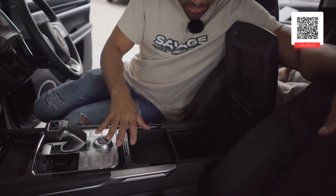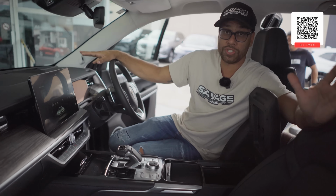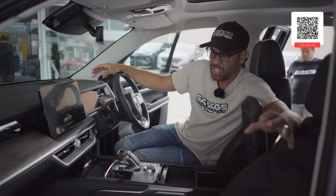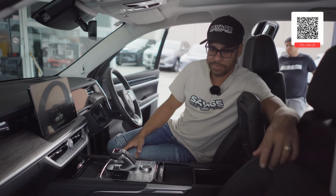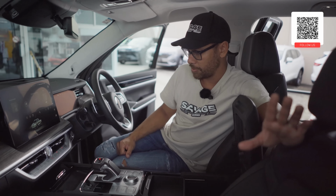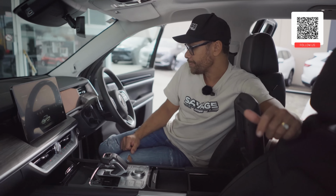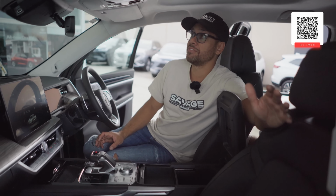Very similar to Tank 500. This whole center console is pretty much the same. The whole interior is virtually the same as I've said before. It's just the materials aren't quite as premium. The leather's not as nice as the Tank 500. I mean, for a ute, it is ridiculous. Don't get me wrong, it is absolutely amazing. But compared to the Tank 500, it is a lot more premium inside the vehicle.